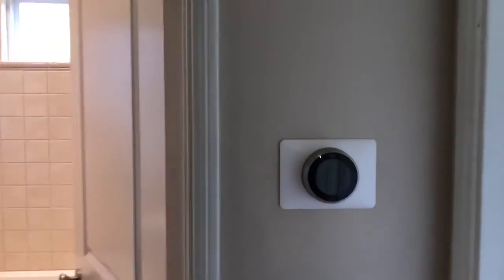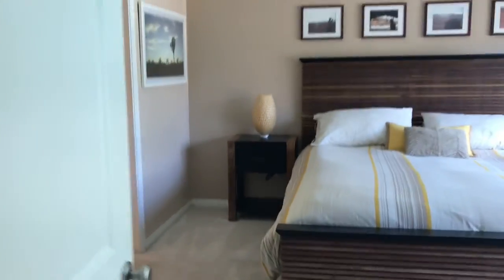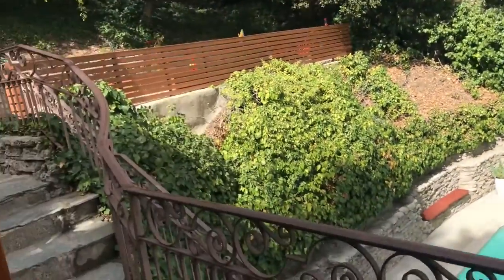You got Nest throughout, which means you can control your climate remotely from your phone, which is kind of cool. If you are going about your day, you're like, did I turn the heat off? You can check that and turn it off from your phone. Pretty cool. Turn the AC on if you're heading back on a hot day.